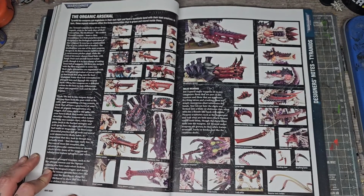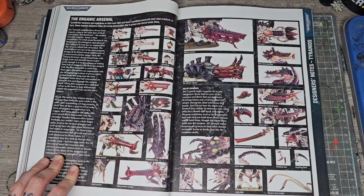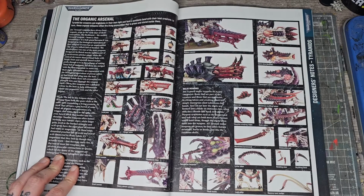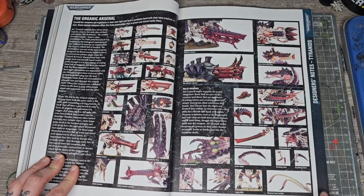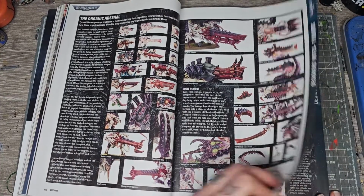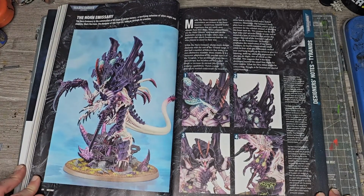So yeah, this is a really cool section. I'd love to see this for other armies as well, like all the weapons there. All close combat weapons, monstrous bone swords, toxic lashes and lash whips. Really cool. I really like that. Definitely hope we get some more features like this for other armies.